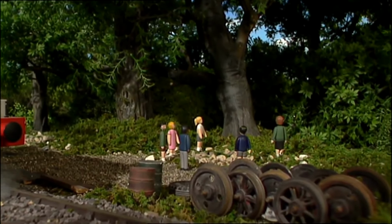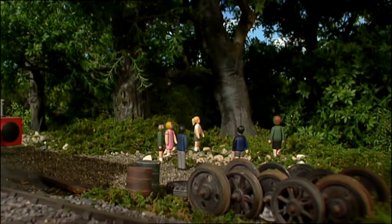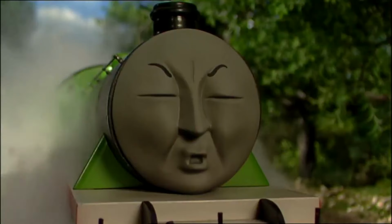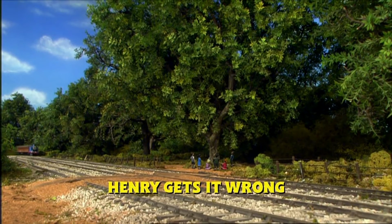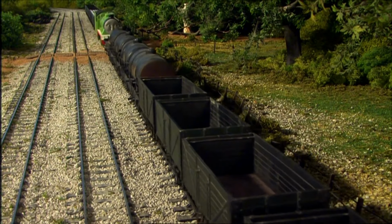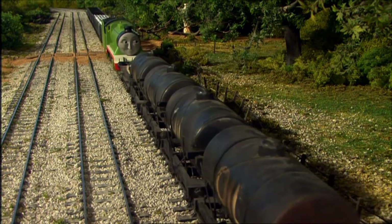Henry wished he would never have to pull passengers ever again. Just in case. What?